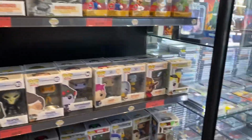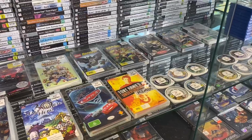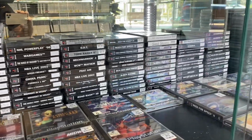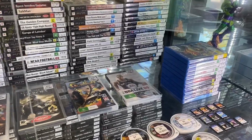Looking around the store, you can see other sections are all in good condition. The glass case is up against the back wall. There were the original PlayStation games in there. There were PSP, Vita, Dreamcast games in there, Sega Saturn games, and some of the more expensive games you expect to see behind a glass case.